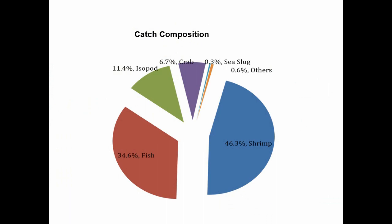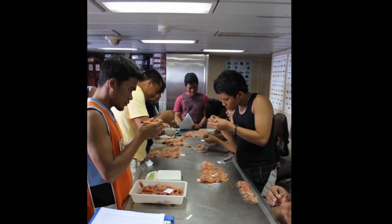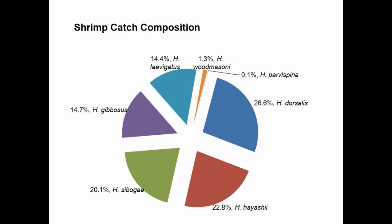So the shrimp species comprise 46.3% of our catch. And this is also the shrimp composition. So we have the top four species that are caught in the Philippines. So we have the Hydrocarpus dorsalis, the Hayashi, Sibugay, and the gibbosus. And we also have libigatos, which are our large size deep sea species.